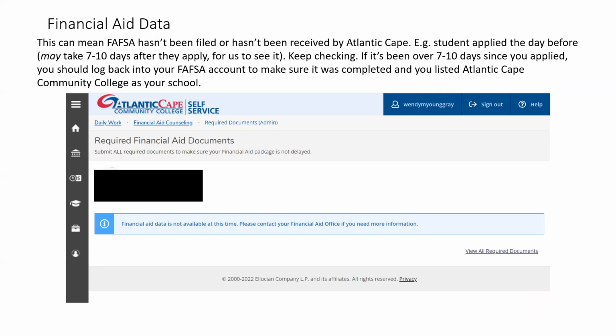If you applied for financial aid and you did everything and it's been over 7 to 10 business days, but you don't see anything on your account, you will want to log back into your federal student aid account or FAFSA and make sure that you completed everything and that you listed Atlantic Cape Community College in your school listing. If you've done that and you still don't see anything, please contact financial aid at finaid@atlantic.edu.